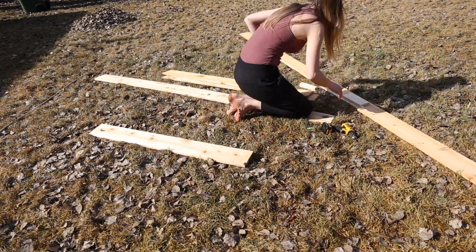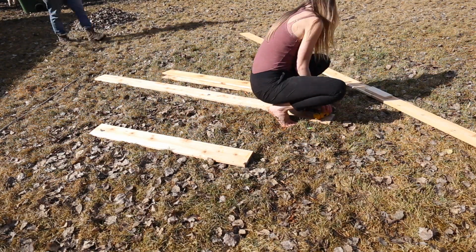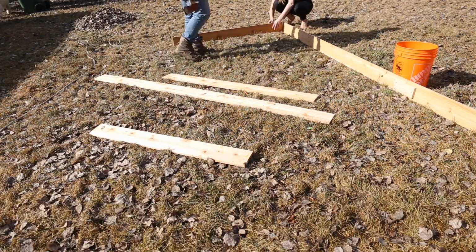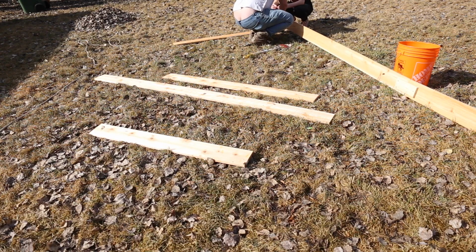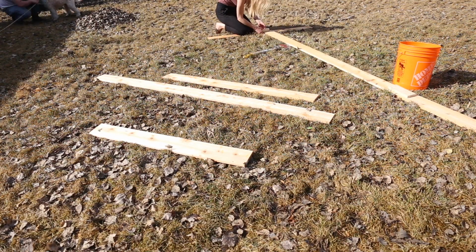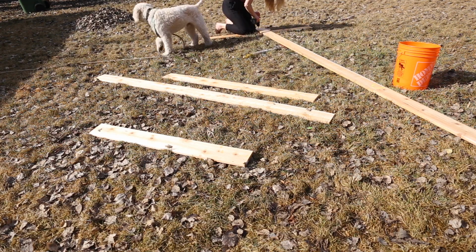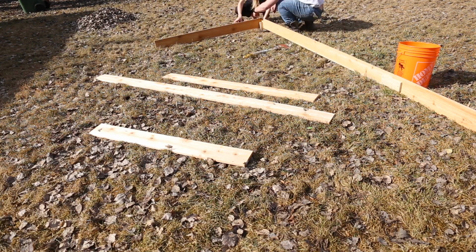So I started out by just making basically a big rectangle. My preference is to use untreated cedar. So cedar is naturally non-rotting. And I don't like to use treated wood when I'm going to be planting vegetables because those chemicals that you're using to treat the wood can end up leaching into the soil, which is not good.